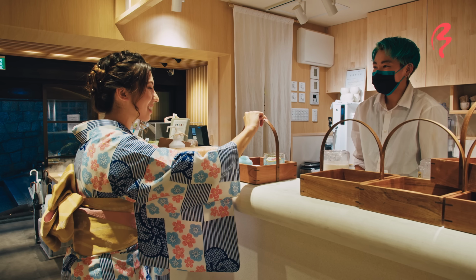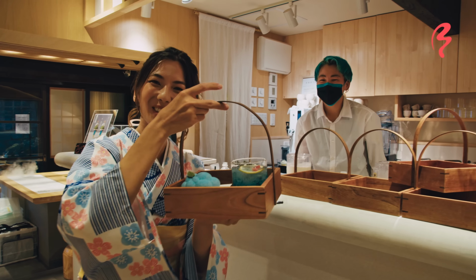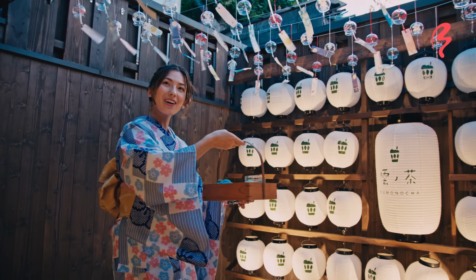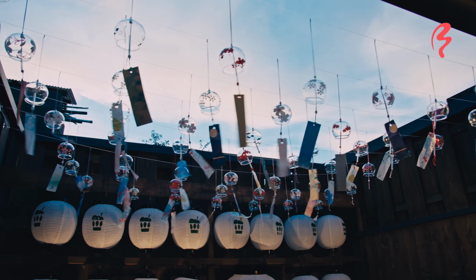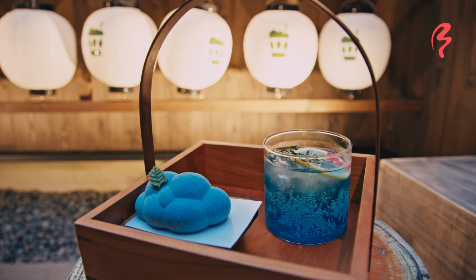Wow, this looks so nice. Arigatou gozaimasu. Wow, this is beautiful. Let's go outside. This is such a beautiful place to sit down with the wind chimes. I'm blown away, almost literally, by the wind chimes.